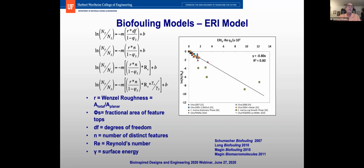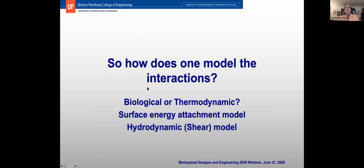So what we found out with all of this was that we had an equation, we had a reasonably good fit of all the data, good correlation coefficient, but we had way too many factors. We didn't really think that that really explained the system. So we went on and started going back to the biological question or thermodynamics. And the way we settled on was thermodynamics.